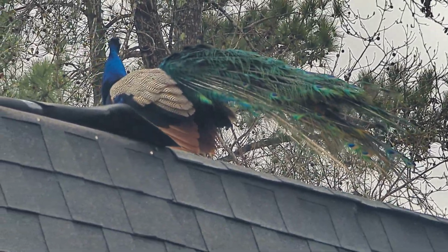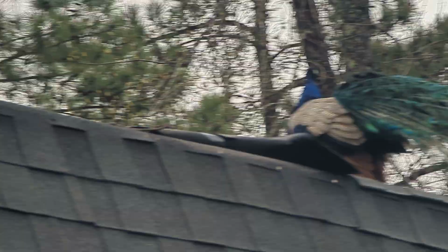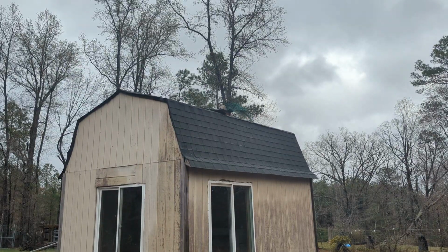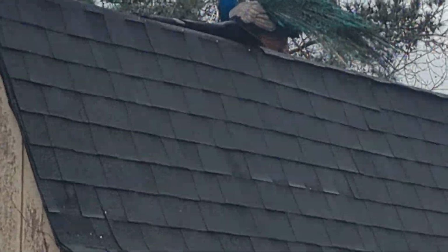Those feathers will get 6 feet long. We're coming out of winter, so when it gets a little warmer in summer, those tails will grow big and long.